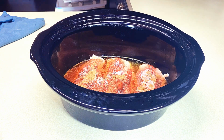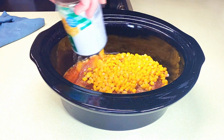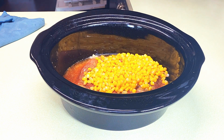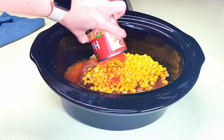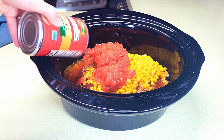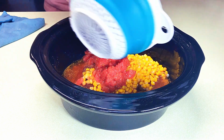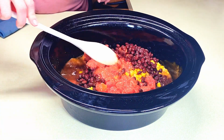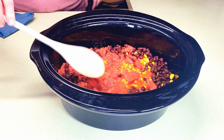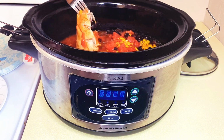And then I'm going to put in 1 can of corn, 1 can of diced tomatoes. You can use whatever type of diced tomatoes that you prefer. I just had this on hand and it was on sale, so I wanted to use that one. That one I only got for 50 cents. I was so excited about that. And then I'm going to use 1 can of black beans. I did go ahead and rinse that off. And then I'm just going to make sure it's even on top, and then I'm going to cook that on high for about 4 hours.